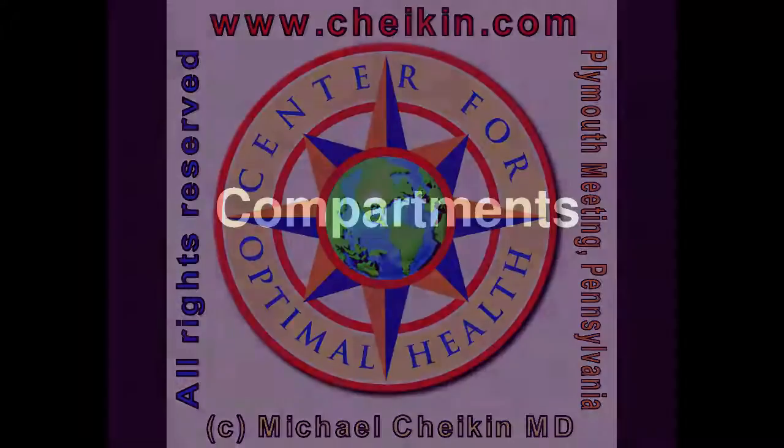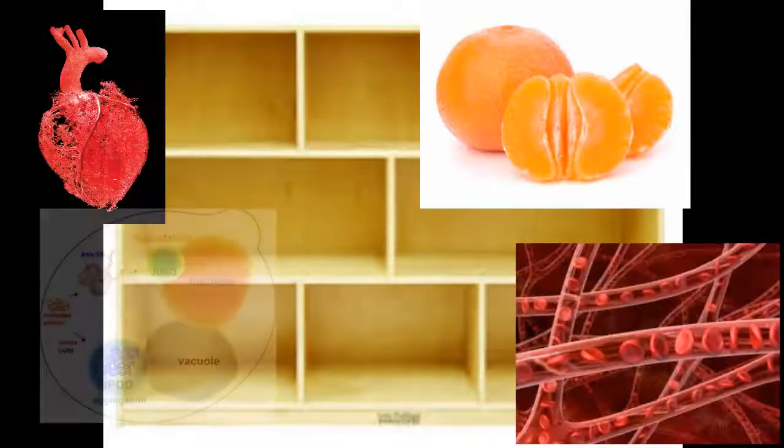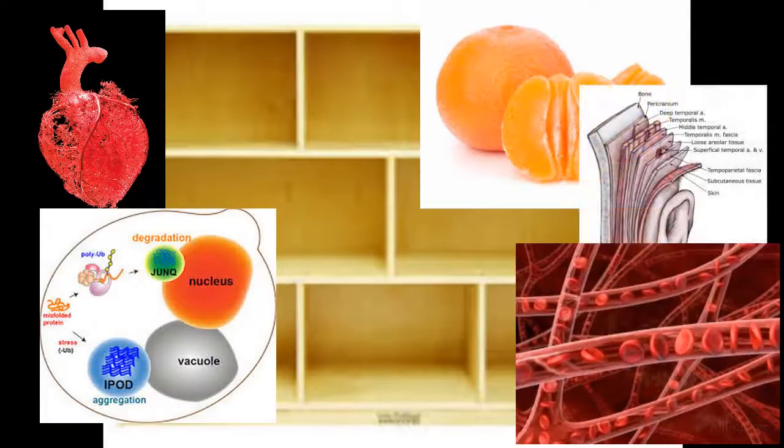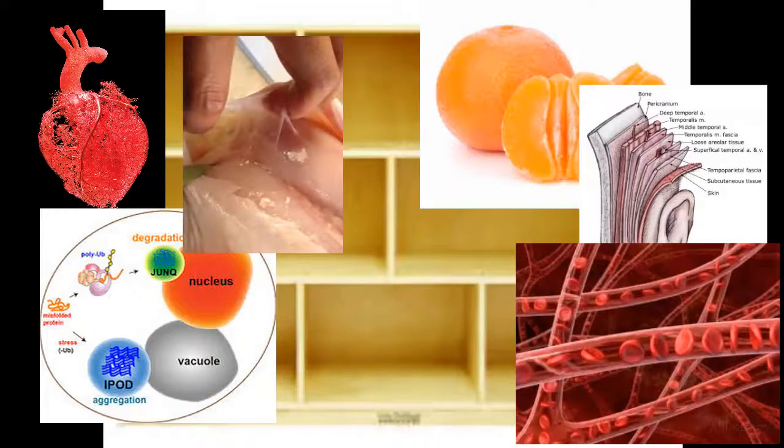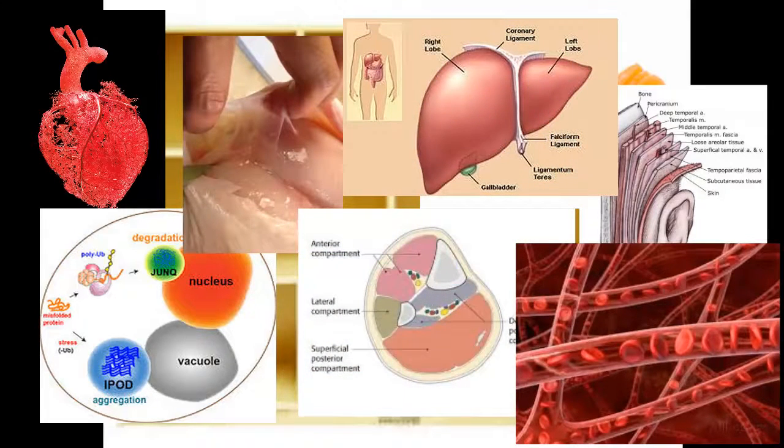Today we're going to review the hidden but extremely important concept of compartments. The compartments in the human body include the blood vessels, the cells, the spaces between them, and tissues such as muscle and liver. To best explain how compartments work, let's use the metaphor of your financial status.